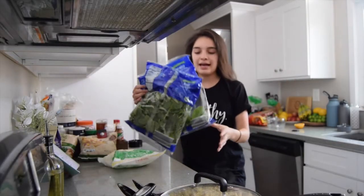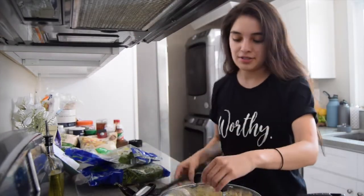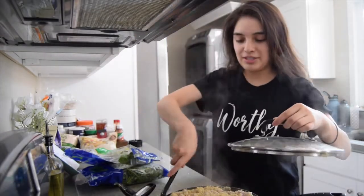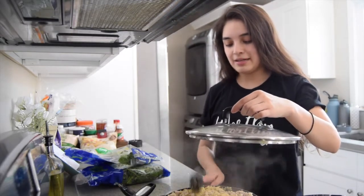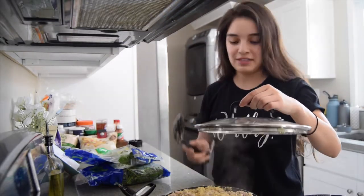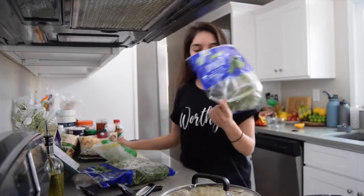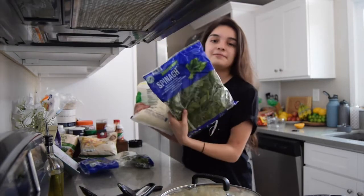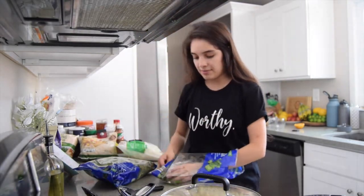All right, the last two things we're adding to our, oh, I already checked it. You just mix it around and make sure it doesn't burn up from the bottom. But it's basically ready. You just want your quinoa to look nice and fluffy. So I'm still gonna leave it closed. But the last two things are we're gonna add spinach. I'm almost done with my spinach, so I got another bag. And cheese. This just varies on how much you want to put in.